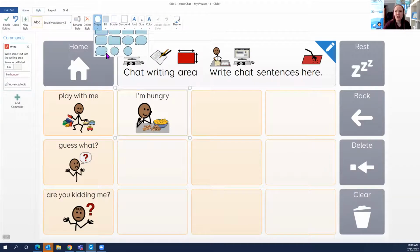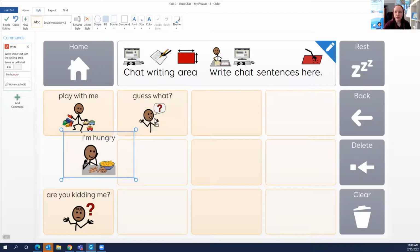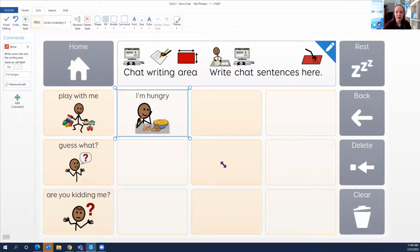Very easy. I can change the shape of the button if I wanted to. I can change the color. I can move things around if I want to. I can make buttons bigger or smaller based on the person's need. So there's really a lot you can do to customize any of these grid sets and make them really work for that individual. And we actually encourage that.